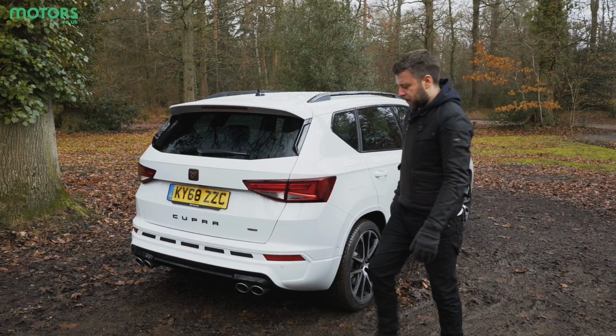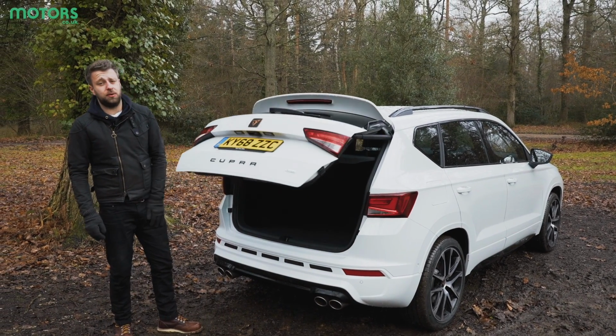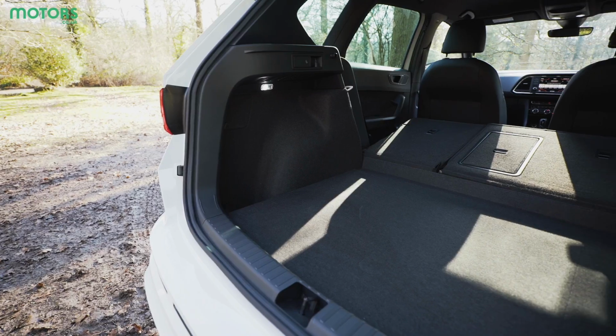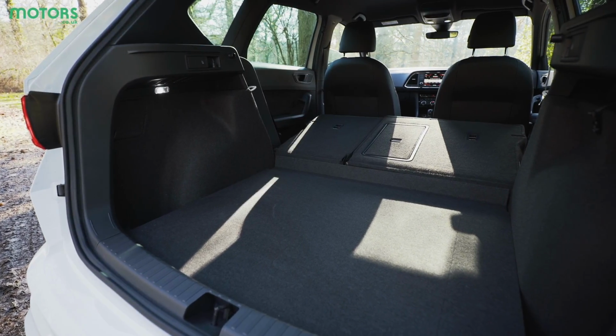As a result of the Cupra's all-wheel drive system, there is in fact 25 litres less space than you would find in the regular Ateca. However, you've still got 485 litres of space back here, and this of course can be extended by lowering those rear seats which do fold flat.